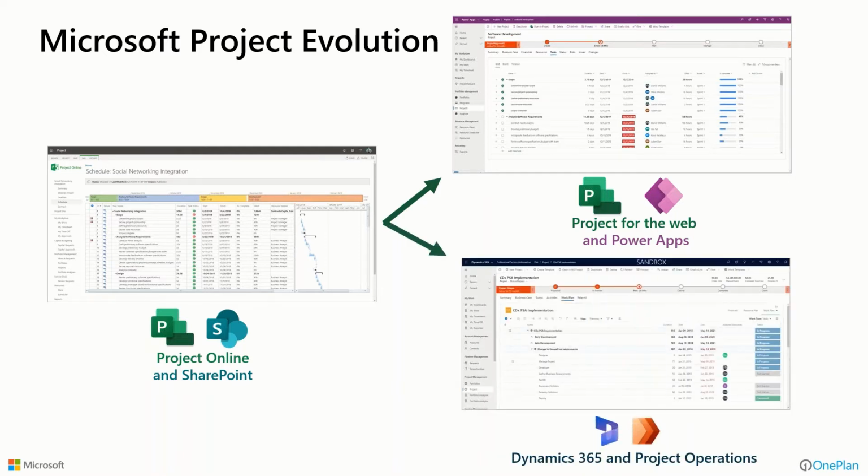Another path for more professional services organizations, people that have to track time and bill to clients for the services they're providing, is a Dynamics solution called Project Operations, which leverages some Project for the web for the scheduling pieces of that. But it is a specific use case that maybe doesn't lend itself directly to the more traditional PPM users, the PMOs and more internal IT PMOs and other PMOs within organizations and the needs that they have today. But it is definitely a robust option for the professional services ranks.